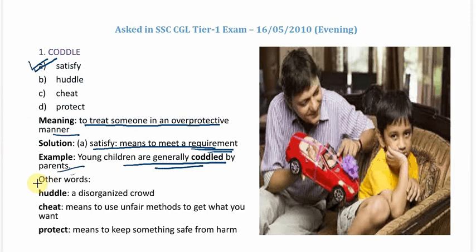So the other words in this question mean huddle. Huddle is a disorganized crowd. Cheat means to use unfair methods to get what you want. And protect means to keep something safe from harm.